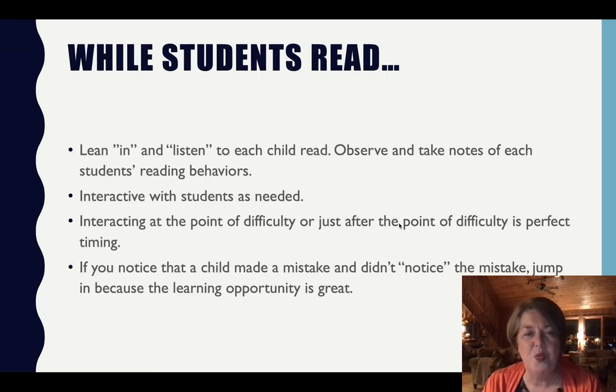While the students are reading, the teacher leans in and listens to each child read, and you're making notes of anything that you see. You want it to be very interactive with the students as needed. And so you might notice that a child gets stuck. They're at the point of difficulty.